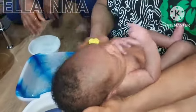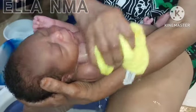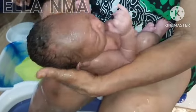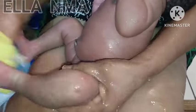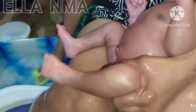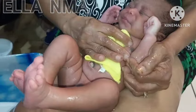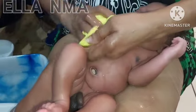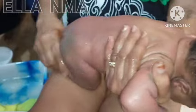Okay, guys. So at this point, she's done with the oil part, because she said that using oil to bathe the baby is just for that first bath. You don't ever use it again. So she's just going to massage the baby, okay? Give the baby a proper massage before she does the last bathing with soap. And then that will be it. And I tell you guys, by the time she was done, baby was already sleeping.